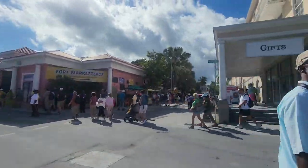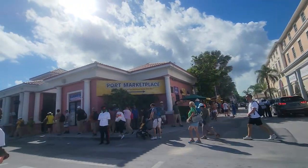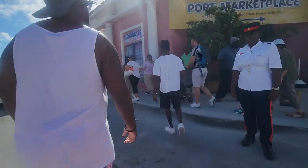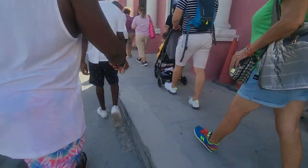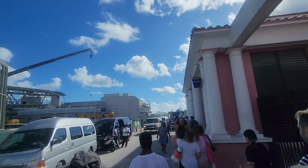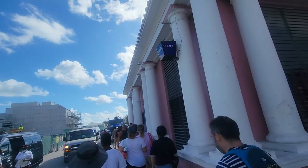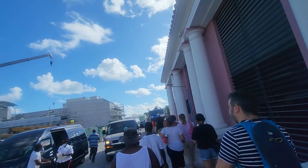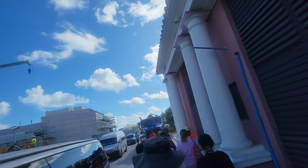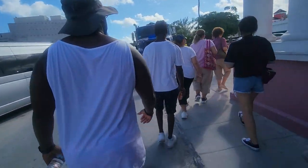This is us walking to the ferry boat, and you can get an idea of what it's like right outside the port area in Nassau. It's just a really busy area, and in my opinion, you'll definitely want to have something planned.